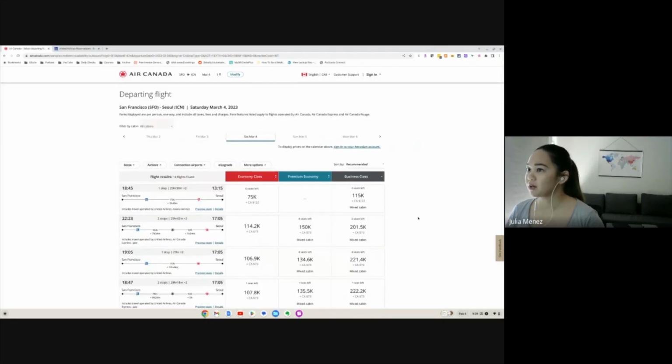All right, so here are the results for San Francisco to Seoul on Saturday, March 4. I went ahead and sorted by business class on the cheapest one. We see the same flight where it's San Francisco, stopover in Frankfurt, over to Seoul. But here, I didn't even realize this when I searched for it on United.